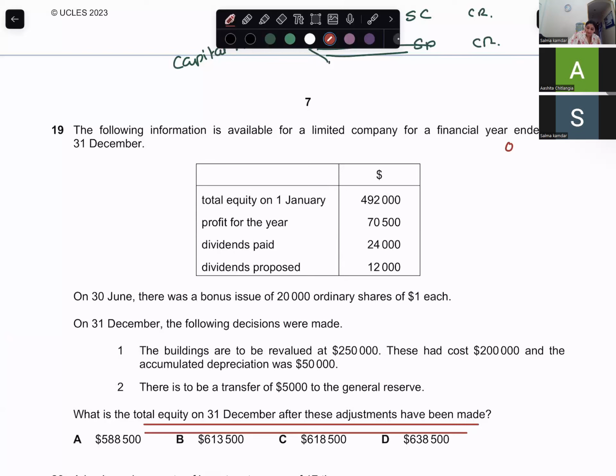Equity, share capital, own funds, reserves and surplus, retained earnings. You have your opening equity, and you have profit for the year. What will you do? Will it increase it? Yes, added. Will the dividend paid reduce it? Subtract. Proposed dividend, will it have any effect? No effect. Very good.